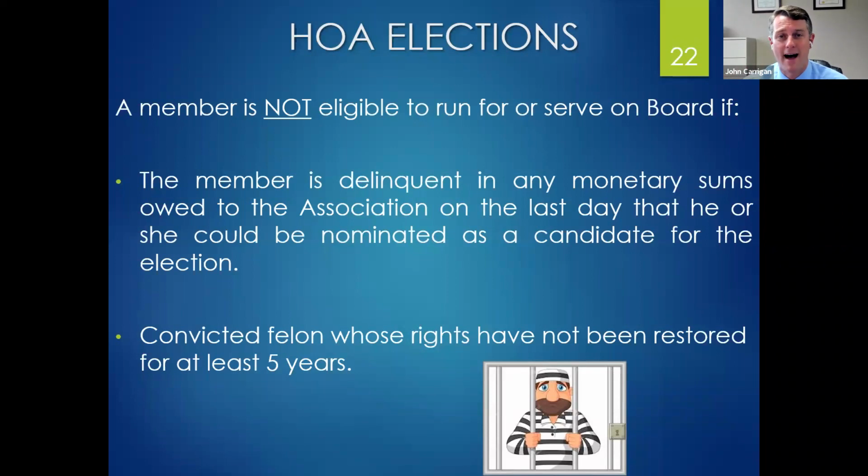I have a monetary obligation owed to the association. If I wanted to run for the board of directors in my community on that scenario, I would be ineligible. Now, I did pay my $25, just so everyone knows, but I would be ineligible. It can be as simple as that. It could be a fine that remains unpaid. It could be unpaid assessments. But if money is owed to the association and I get to the nomination deadline and I have not brought that current, I am ineligible to run for the board of directors.